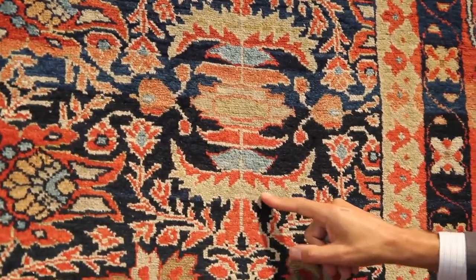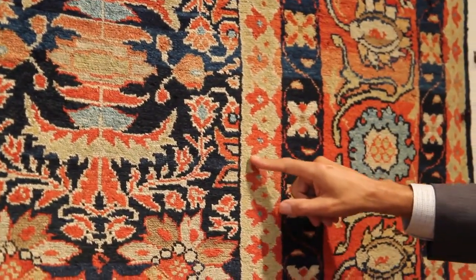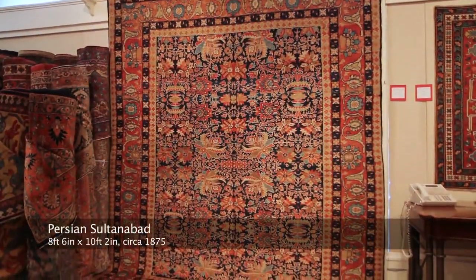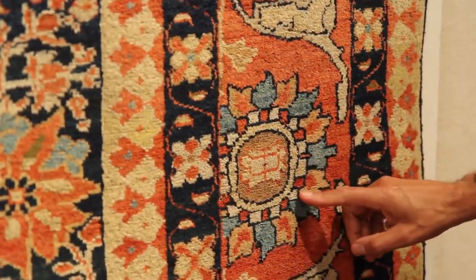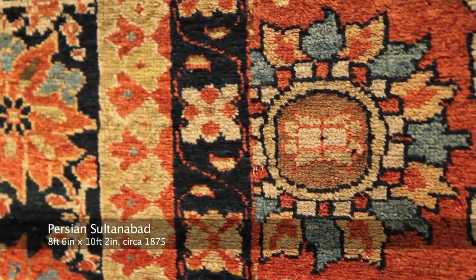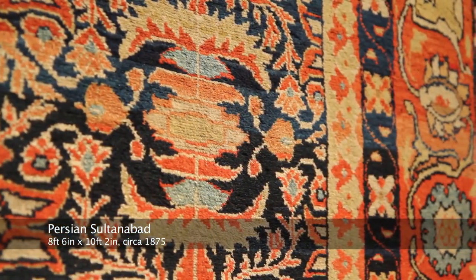I'm particularly in love with this beautiful soft celadon in the field, and the secondary borders are quite beautiful with the celadon up against the deep rose. The main border is unlike anything that I've seen in another Persian rug, and even the way the positioning of the designs keeps changing, where this flower is really protruding below the inner guard border, really gives a sense of great movement and depth. The Sultanabads that they owned were of course highly decorative, but also true works of art in their own right.